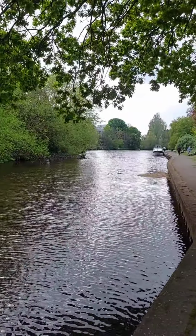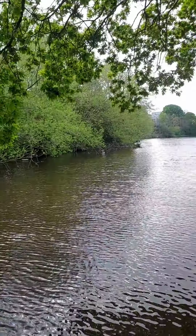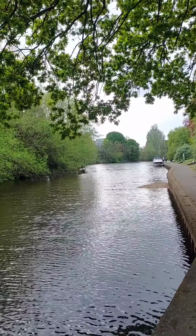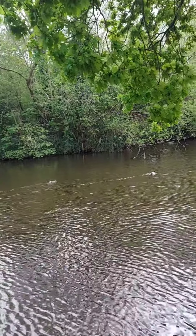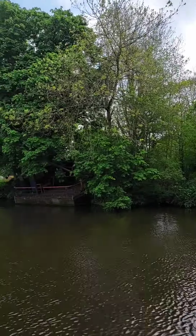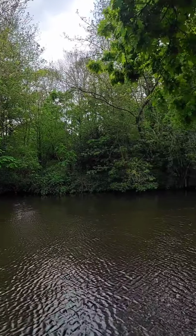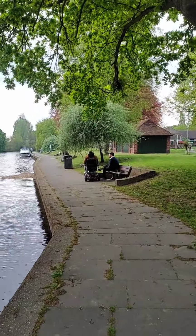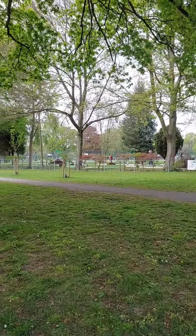See guys, we are still in Staines Upon Thames, and this is the view. It's nice, very peaceful, you can see. Ducks are swimming, and it's Church Island. It's called Church Island. It's in the middle of the river, so it's looking nice. You can rest here, your child can play.